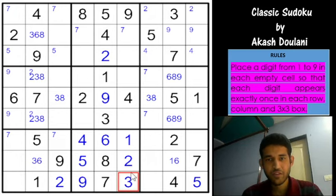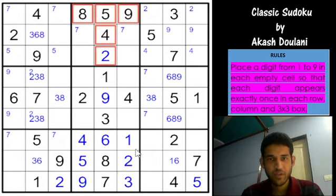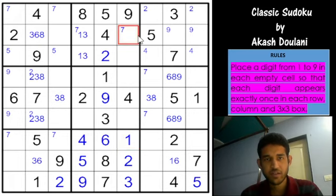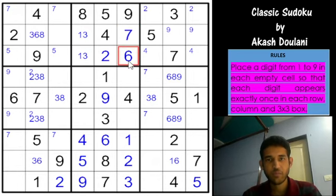And because of this pair, we can use the effect of the digits written to have an impact on this box. 2, 4, 5, 8 and 9. We need 1, 3, 6 and 7. So this means this is a 1 and 3 because you have 1, 3 here. And that pushes the 7 to this cell. So 7 goes here. This is not a 7. It's a 7 and that's a 6 to complete the box.